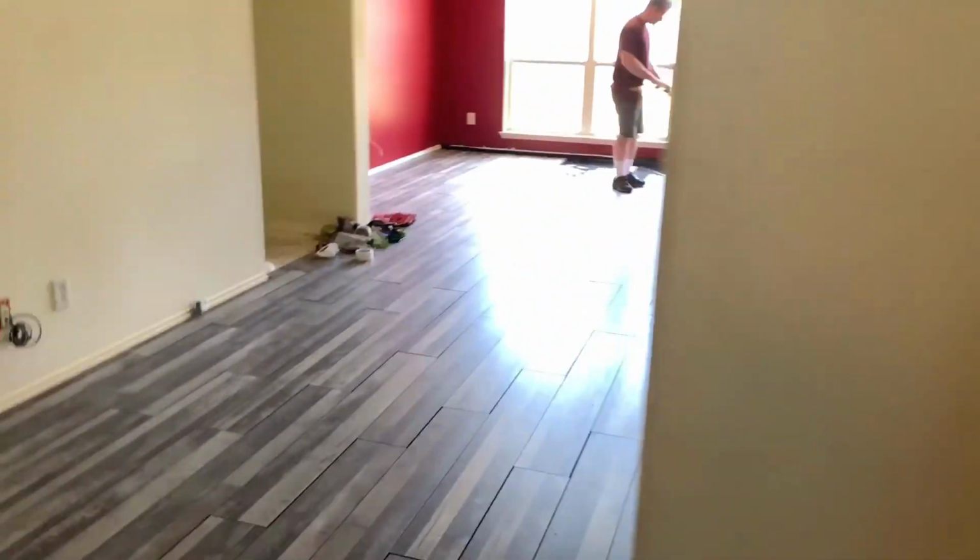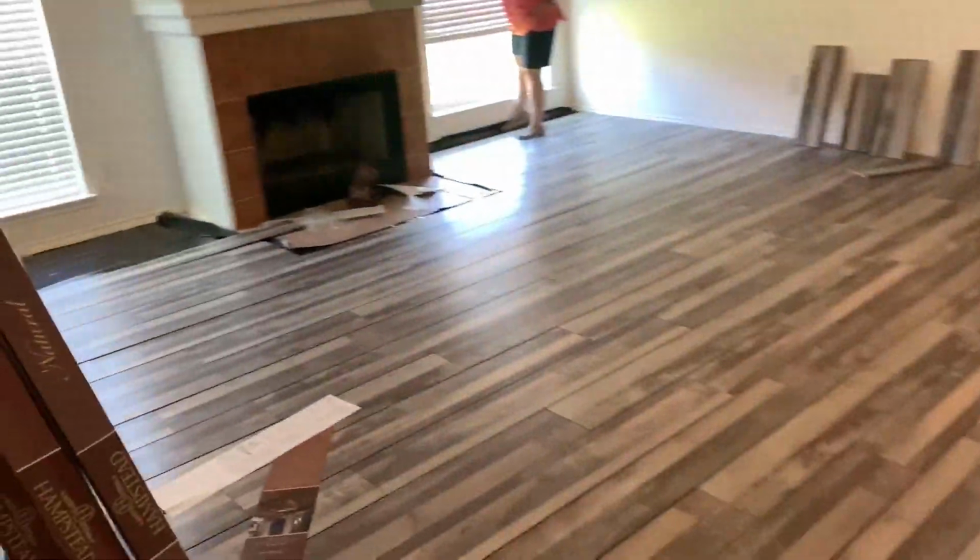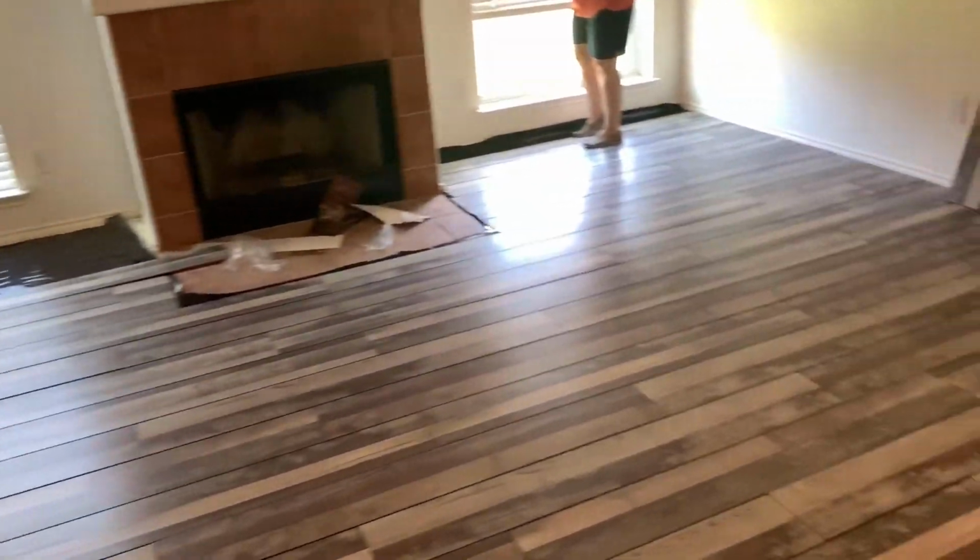Very nice. Got a lot done. Yeah. Almost done. Let's go. This is all nice. This is all really nice. Yeah. Okay. And then we need to do that side. Yep. And then we're done with this room.